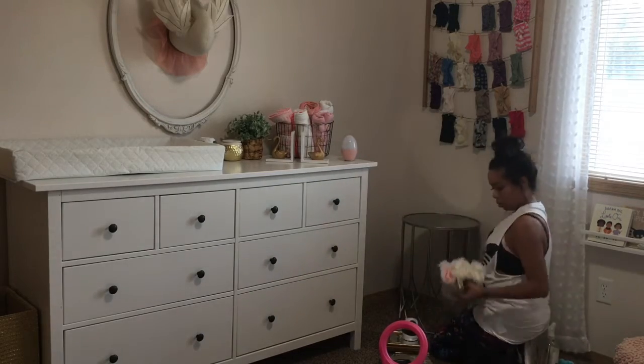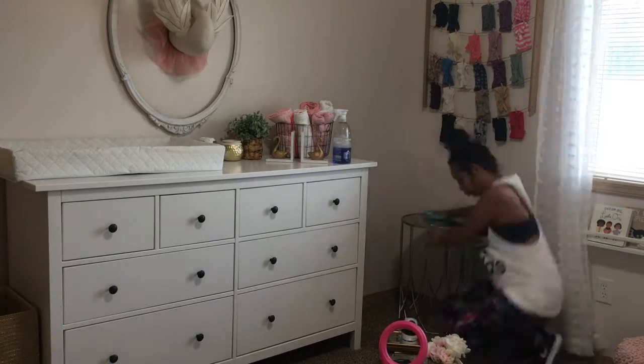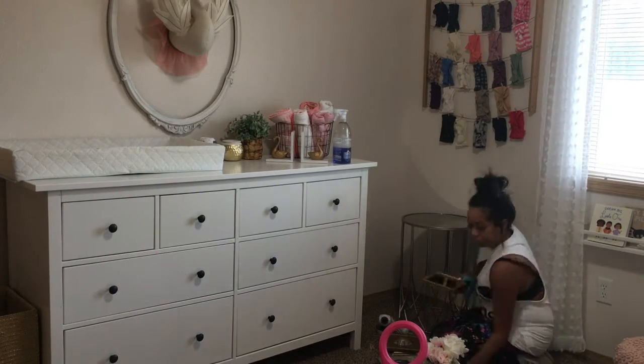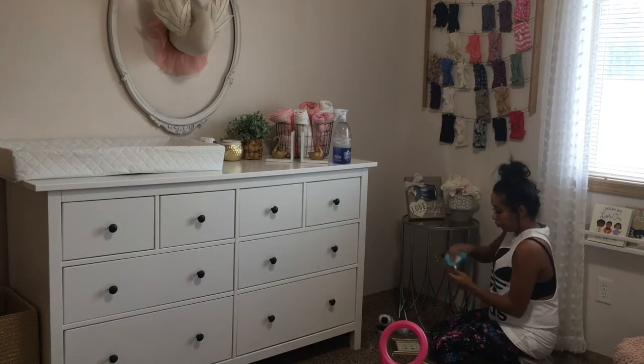Now I am taking some Method glass and surface cleaner and wiping down her little table that has a mirror on it. And there's also a couple of other little mirrors on that table that I am also wiping off.